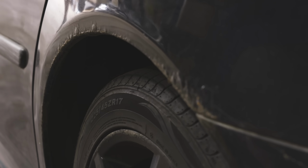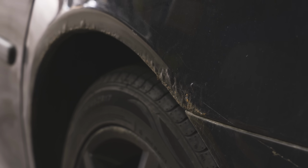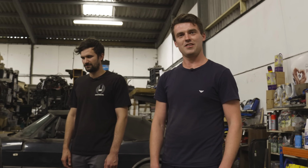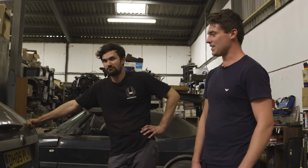Well, someone's got to. So yeah, we've got the rust on the wheel arches, common for this model, but it's easily repairable. We keep new panels in stock that we just weld in around it. You cut the old one out, weld a new bit in, job done. We've got the Hirsch badge here. That's an interesting one. So Hirsch are basically Saab's tuning company. They did a lot of the mapping and things from the factory. So that, I guess, means you might have had it mapped already at some point. Oh, really? Possibly, but we can check that.